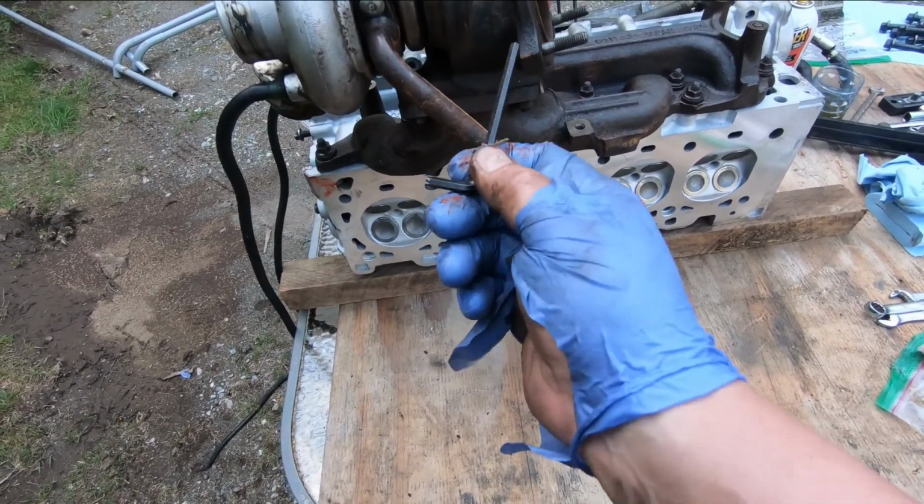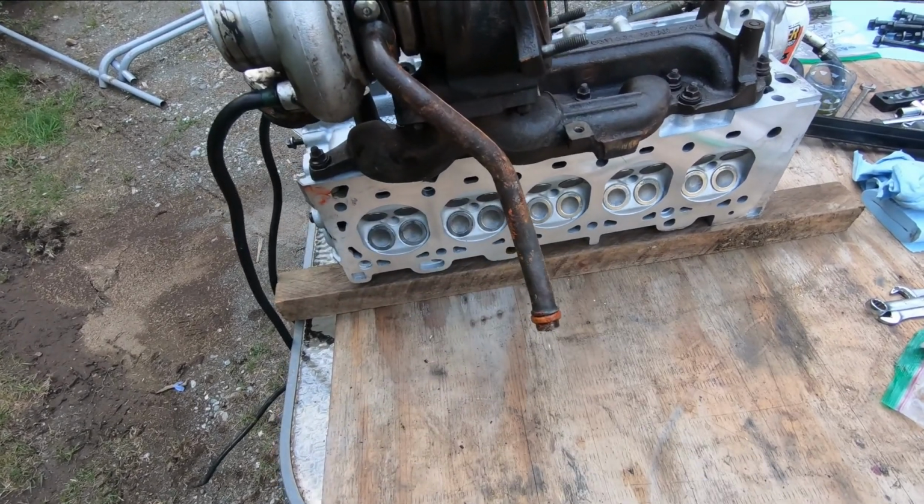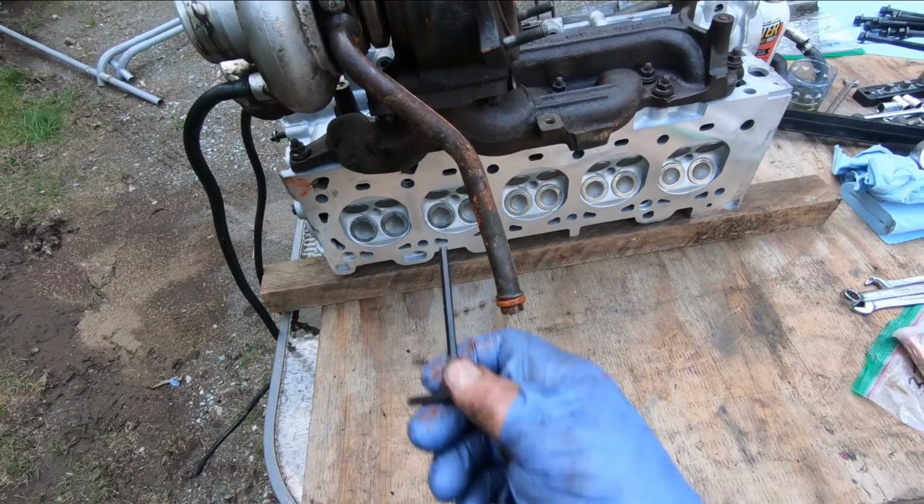How come that couldn't have been a hose? You know, there's no pressure. That could have been some kind of a quick connect or something, and no. It's just got to be this nasty thing.